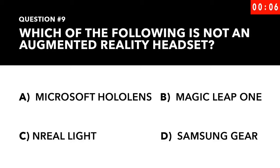So here we go. The answer to question number 9, which of the following is not an augmented reality headset? The answer, Samsung Gear. So why? Because that's a mobile VR headset. And basically you grab the phone and you pop it in the front.